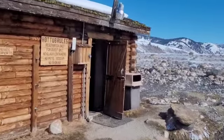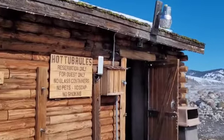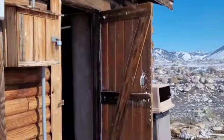Reservations are required at the Springs at Mountain Village Resort, but it's definitely worth a visit. It's about a 5-minute walk through the snow, and you'll end up here at this warming hut.